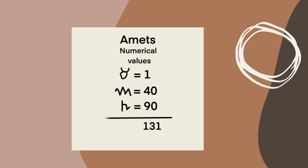When I study these words, I also want to look at words that have the same numerical value as this word, because oftentimes it helps me to better understand the word. What I found interesting is that a word that had the same numerical value as this word courageous, or Amets, is the word Elimelech, which means God is my king. So right off the bat, we see that God being a king is associated somehow with courageousness or courage.